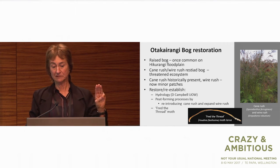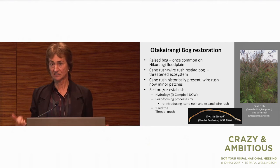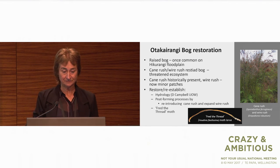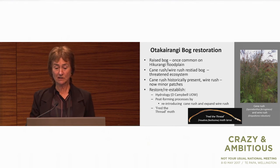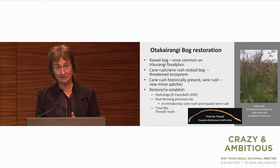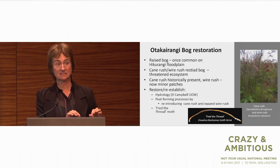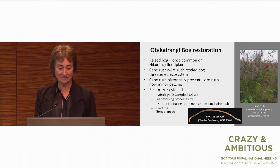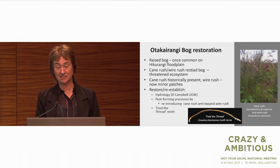So the cane rush bog type is now a threatened ecosystem, and the cane rush itself is a threatened species. So we know at Otakarangi, the cane rush was historically present. The wire rush is present, but now only in very minor patches. So the project aims to restore some hydrological components, and Dave Campbell from the University of Waikato is leading this. But we also want to re-establish the peat-forming processes by reintroducing the cane rush and expanding the current wire rush.